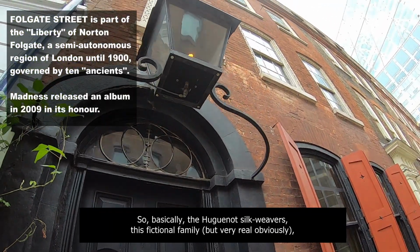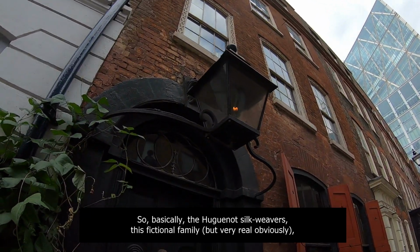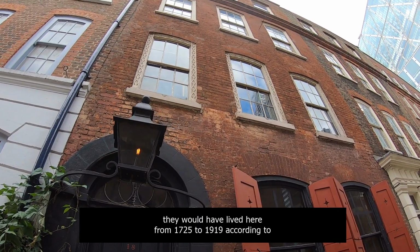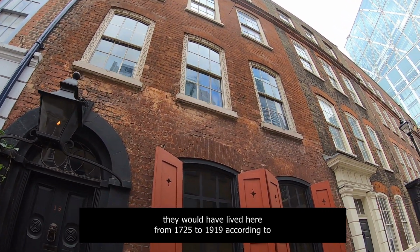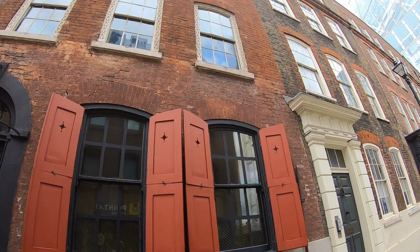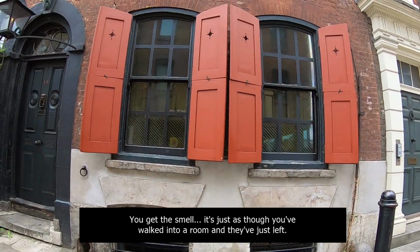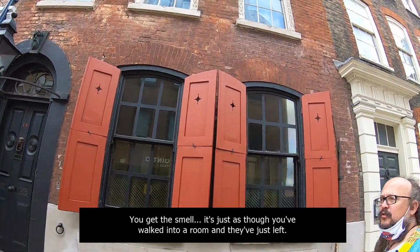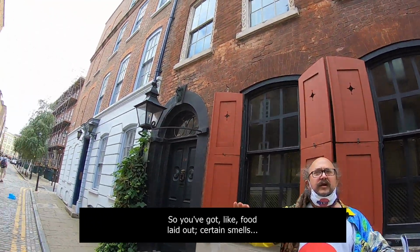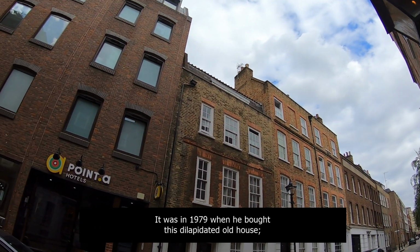So basically, the Huguenot silk weavers, this fictional family, but very real, obviously, they would have lived here from 1725 to 1919, according to this historical reimagining. And as you walk around, as I said, you get these amazing smells. It's just as though you've walked into a room and they've just left. So you've got like food laid out, certain smells. It was in 1979 that he bought this dilapidated old house.